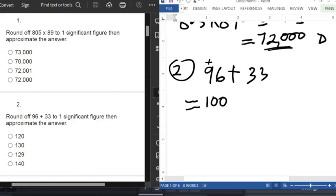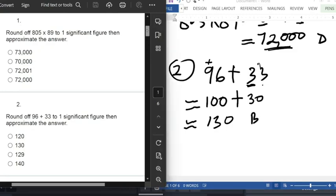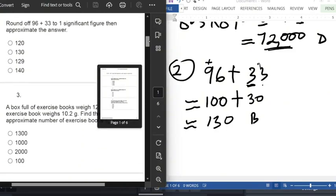So that's 100. Then plus 33 here will be changed to one significant figure. That will be 3. So because this 3 is less than what? 5. So we do not add anything to this. That will give us 30. So our answer here will then be what? 130. And that is option what? Option B. So move to the next question, question number 3 here.